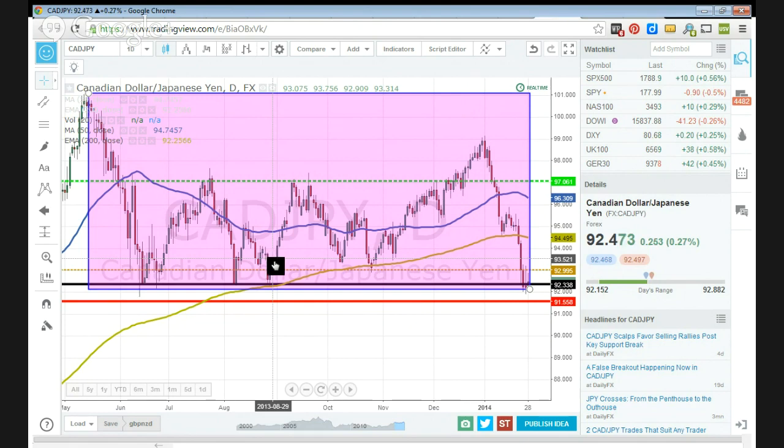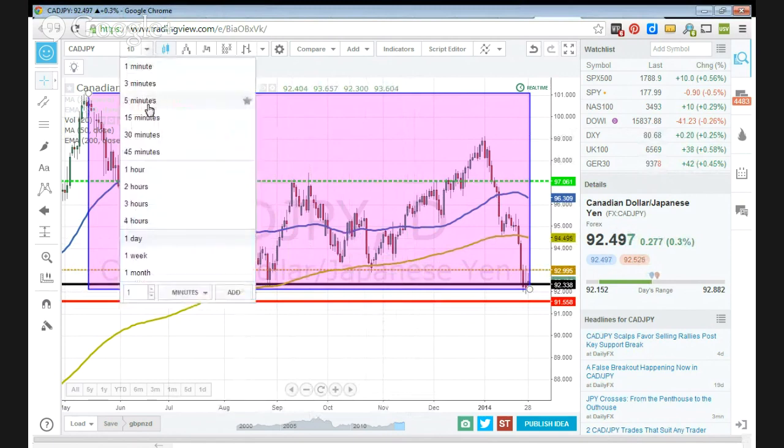We are encountering, it seems like, some resistance at this gold dotted line here. So basically, I entered at the black line. I'm filled. The position is slightly in the money. However, we are seeing some resistance at this gold line. I don't want to take any action yet, although that's not the best of signs that I was hoping for.